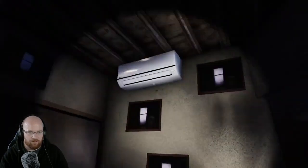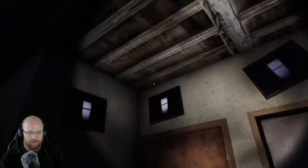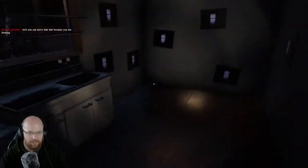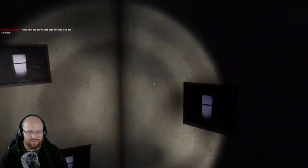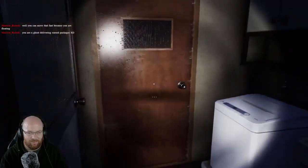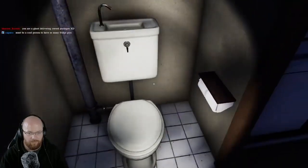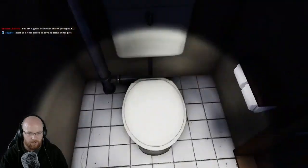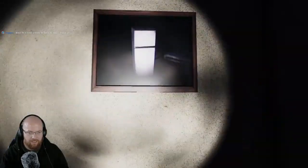Reverb is trying to eject my brain. Oh, so many unsolicited fridge pics. Oh, God. I can move that fast because I'm floating. Whee! What is going on? Oh, that's a normal toilet. There you go. That's what you want. Oh, God, I'm on the toilet. Do you mind? A little privacy.